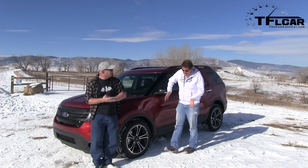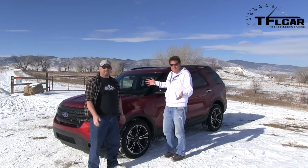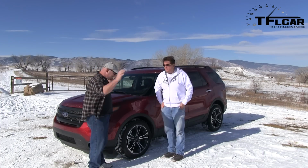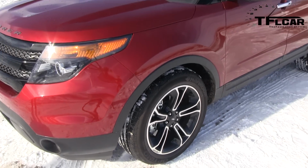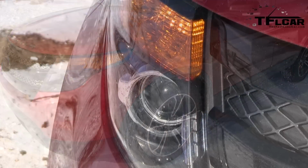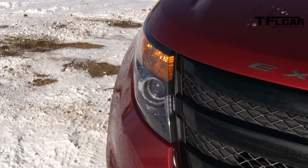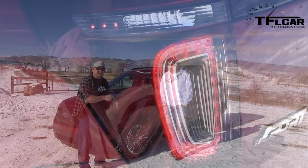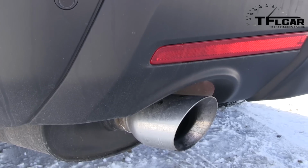All right, Nathan, it's fast, I'll give it to you, but it doesn't look fast. I mean, style-wise, this is still a big jelly bean meant to get groceries. Look, 20-inch wheels, okay? They are bespoke to this vehicle. It even says Sport on them. Smoked out headlights. All the chrome has been muted, which looks kind of manly. And even the back taillights, once again, muted, looking cool, smoked. I do like the dual exhaust.